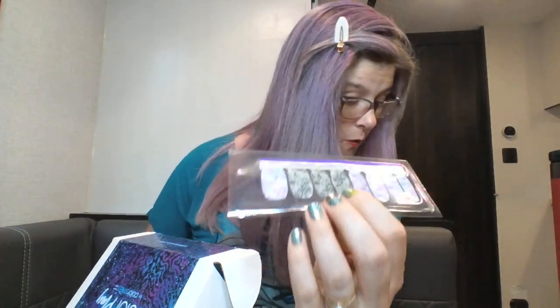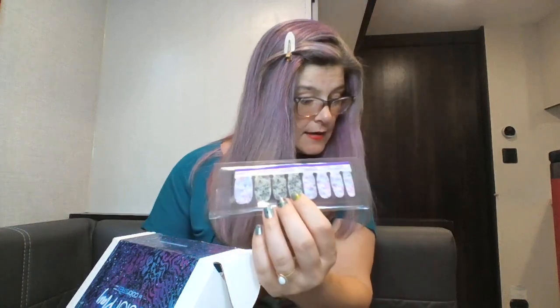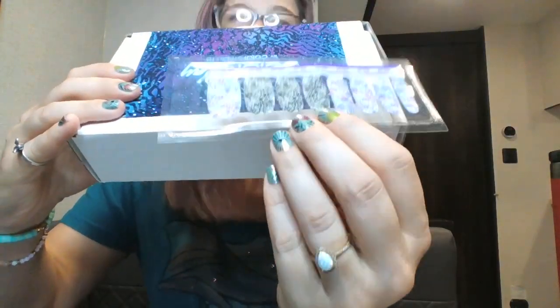So this one's Underwater Mirage. This multicolored and black deep sea illusion overlay turns your manicure into an underwater mirage. That's cool. I like that. It almost matches the front of the box. Kind of. A little bit. Right? That's really pretty. I like that.